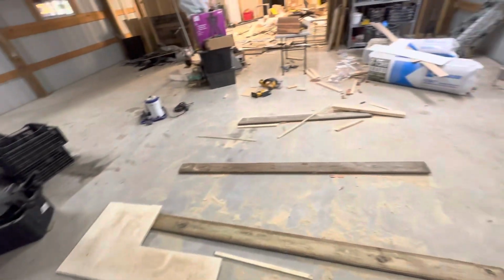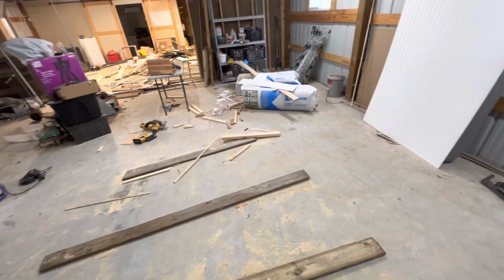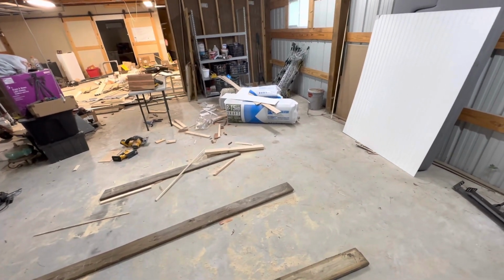Make sure y'all come back next week because I'm gonna be putting all of this inside the bus and finishing up the wiring.